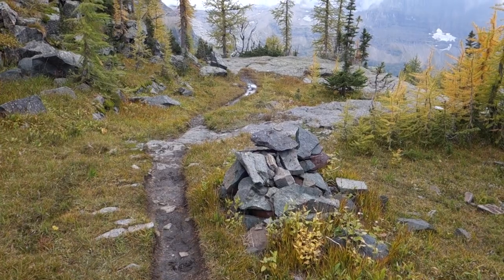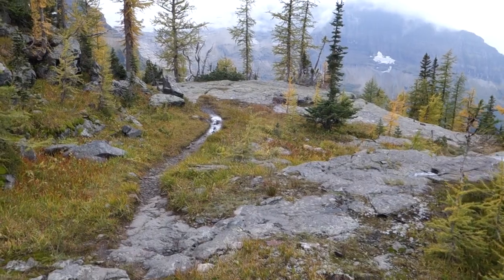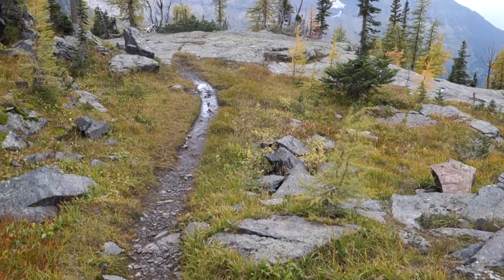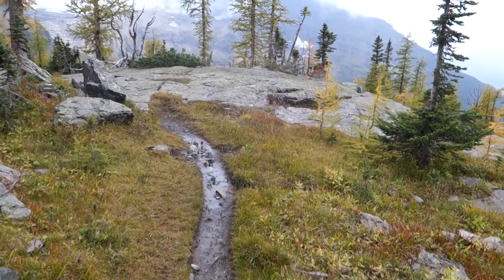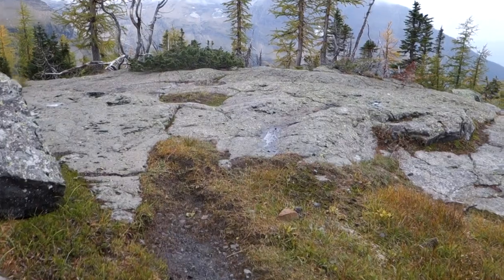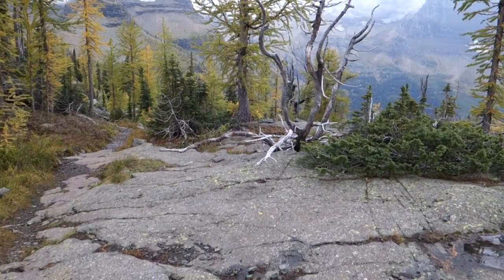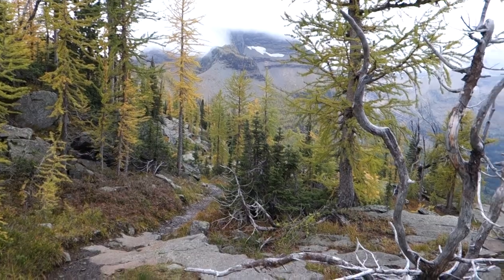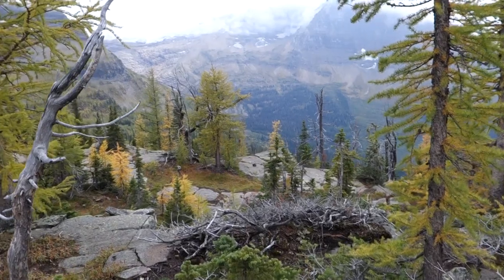Well, it's 3:30 and I just made it back to the beginning of Boulder Pass. It might be a little tight getting back to camp in time, but they're not going to start dinner without me, so I guess it's probably just fine. Just starting to rain a bit. I don't know if that's everywhere or just up here. But I'm looking forward to seeing more of the view that I didn't get to see on the way up.